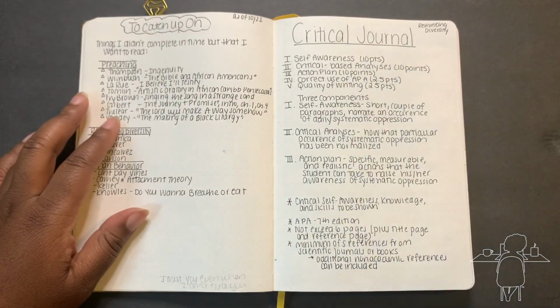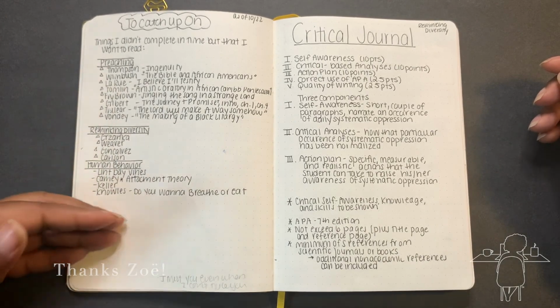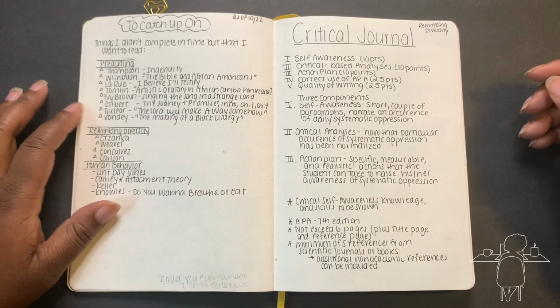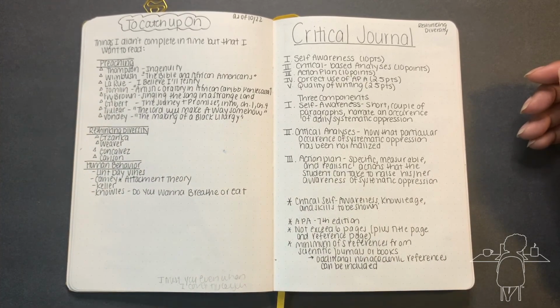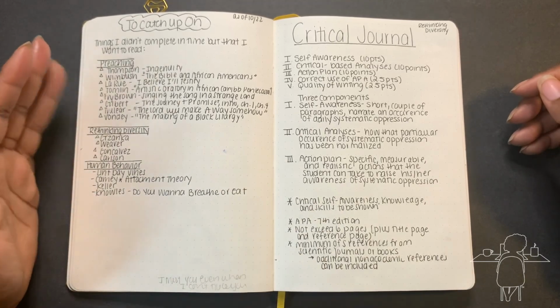I got this idea from my friend Zoe. She does it on her computer, but pretty much what she does is when she misses an article, whether it's a supplemental reading or just an assignment that she didn't get to read, she'll just move them into a folder. And I'm like, wow, Zoe, that is genius. So I want to be able to do that. But for my paper system, I wanted a place where I knew what I had missed.